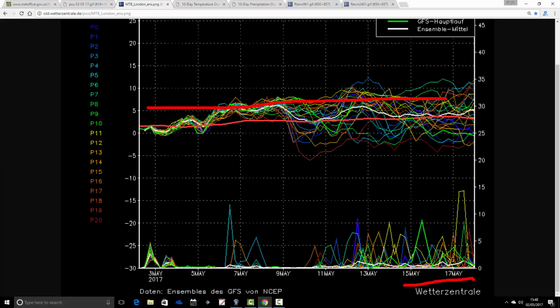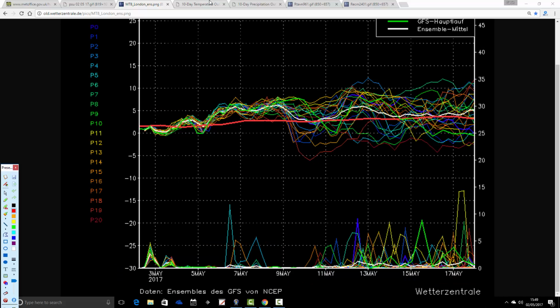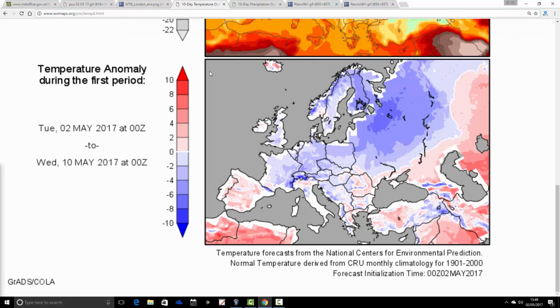I mean, this date's in the middle of the month just there, and nothing really significantly going below average, except for these outlier members. In terms of precipitation, a fair amount of dry weather. It looks like we're going to turn a bit wetter into the second week of May, which is that period just there. But otherwise, a fair amount of dry weather coming up for the next week to 10 days. So these are the temperature anomalies for the next week, looking cooler than average. So despite that, the upper air temperatures are going to be quite warm.